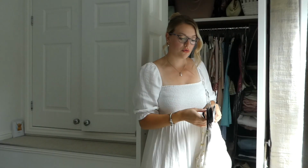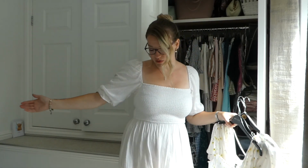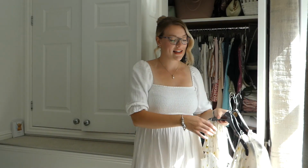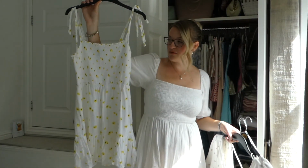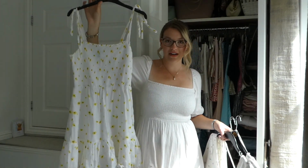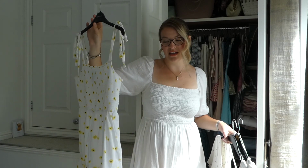And moving on, we have got white dresses. So first white dress I'm obviously wearing, which I'm obviously going to keep. It's just this really simple white dress from New Look. I've had it for years and it's a good staple in my spring summer wardrobe. Next up is another one from New Look, similar style with the shearing. It's just this strappy one with sunflower print. It's super cute, super comfy, and I definitely will be keeping this.